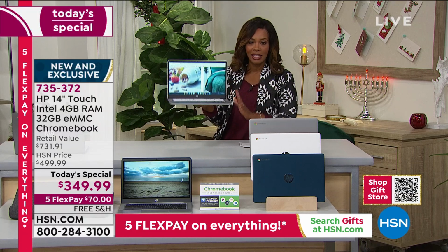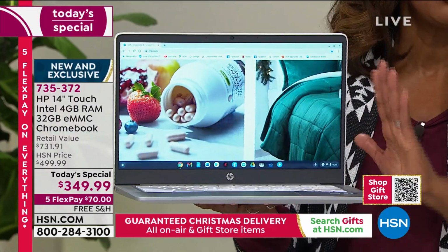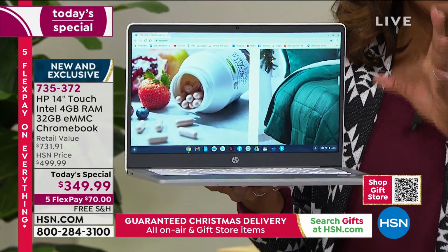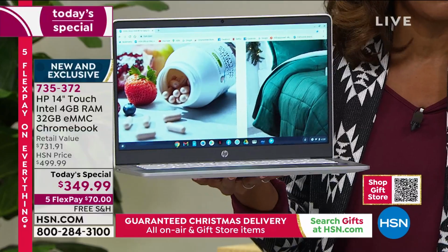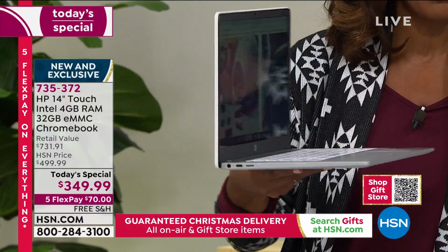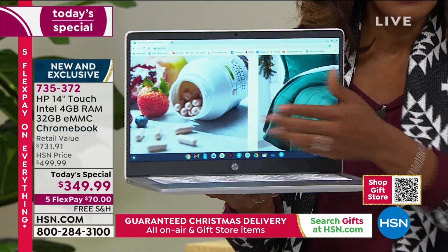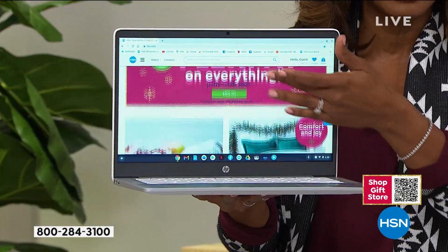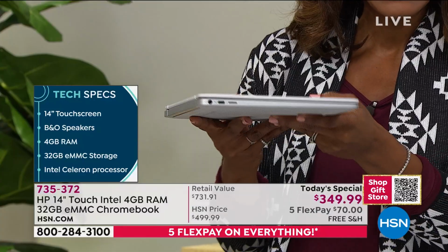So when you see this, and I'm holding it, 3.2 pounds, I have not usually in the past been able to hold thicker, bigger, heavier computers or laptops or portable computers like this, because they were still a little bit too heavy for me. 3.2 pounds, right? You'll also notice that the bezel on this is thinner, so you've got even more viewing area when you're wanting to shop or take a look at pictures or family photos.